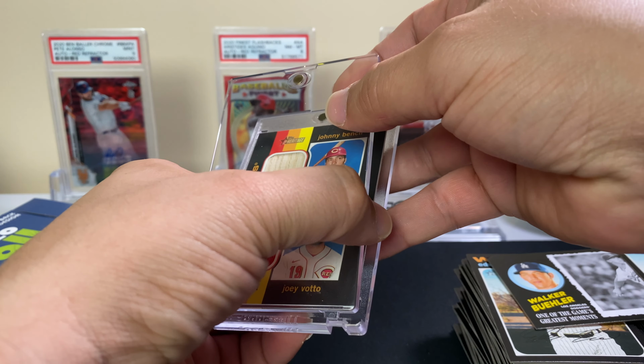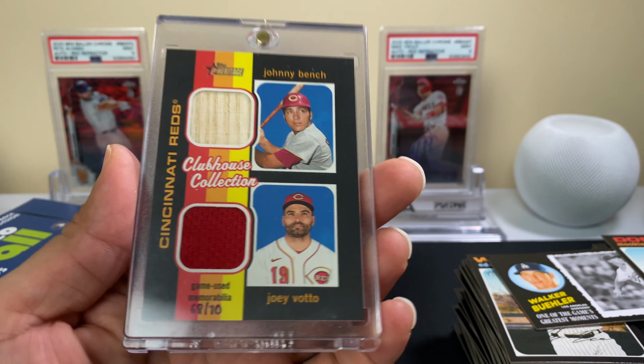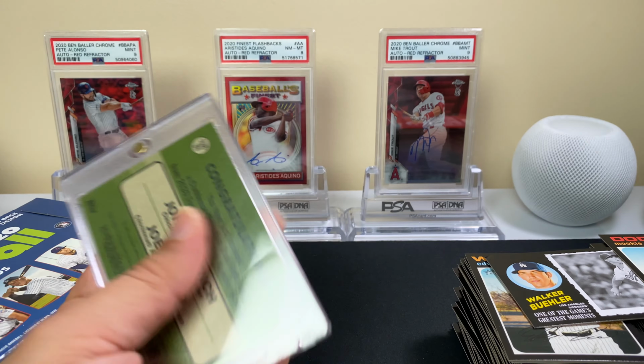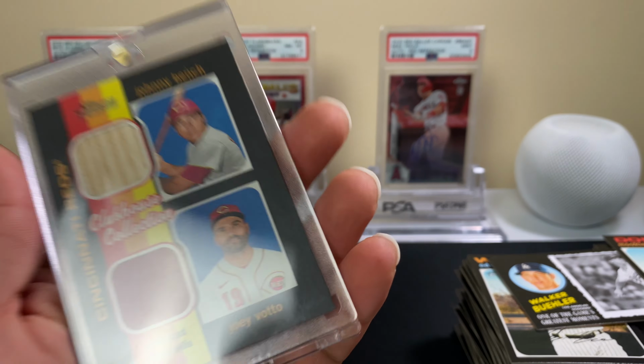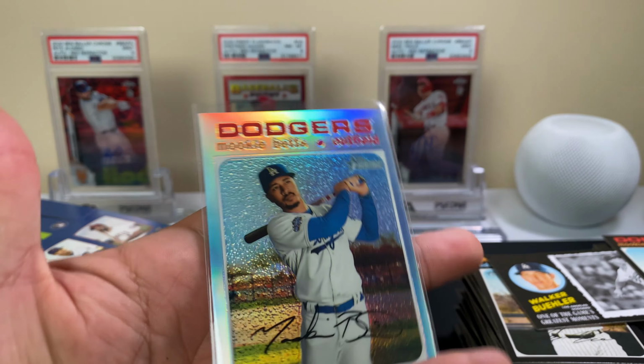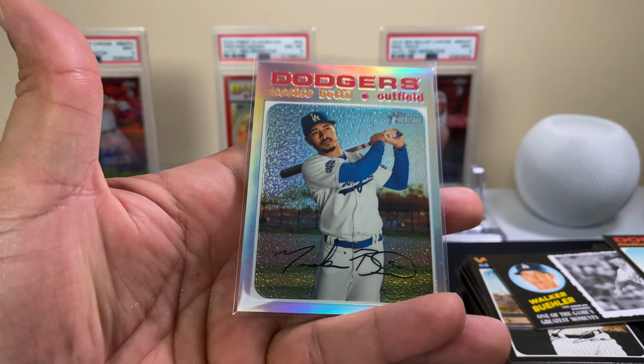Nah, let's not mess the relic up. If I do keep it. But. I mean, it looks nice, but I don't know. I don't know. 68 of 70. Mookie refractor. Nothing wrong with it other than it's off-centered.